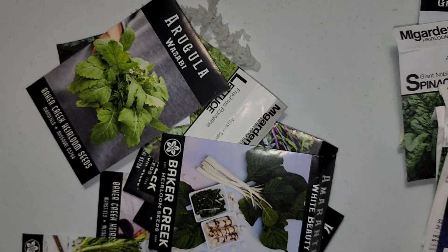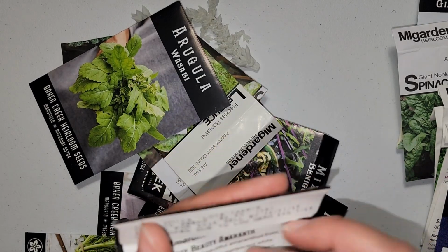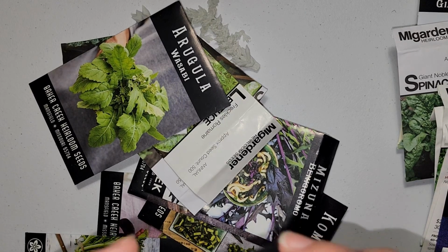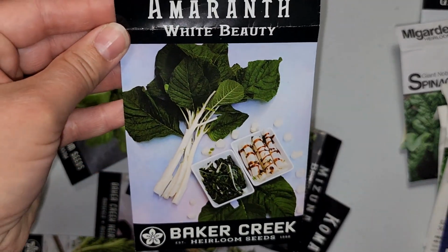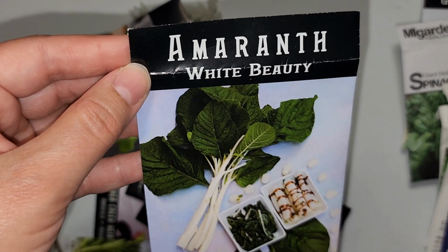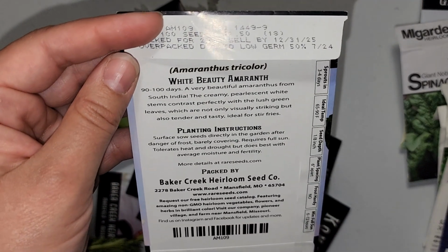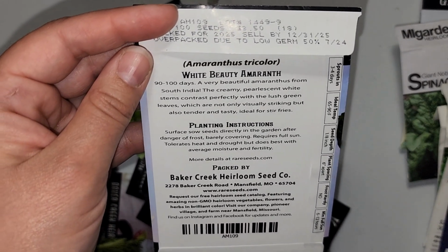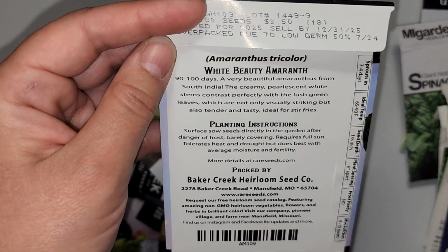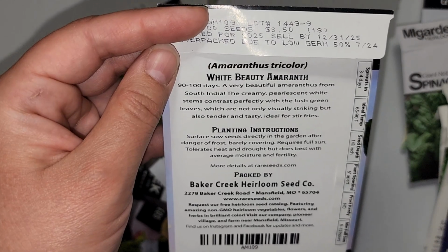Okay, my order was packed with pride from Hobby Lobby. That didn't belong there. So this is that little black seed that is spilling out somehow. Amaranth, white beauty amaranth. Isn't that beautiful? And again, I love when they're utilizing the stem. Amaranthus tricolor, 90 to 100 days. A very beautiful amaranthus from South India. The creamy pearlescent white stems contrast perfectly with the lush green leaves, which are not only visually striking, but also tender and tasty, ideal for stir fries.